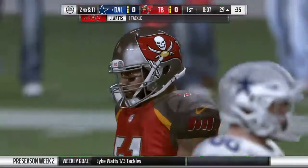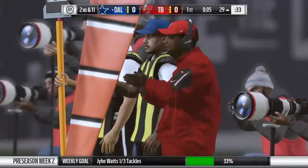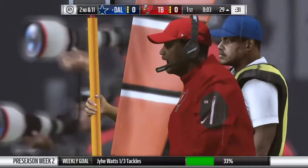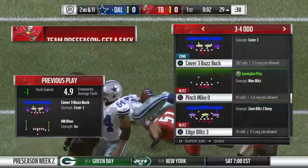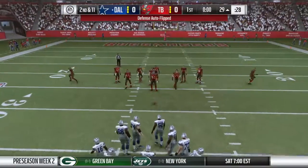It's a loss of a yard there, and now 2nd down. Try to get one more in here before the quarter breaks.